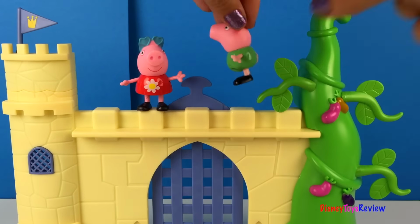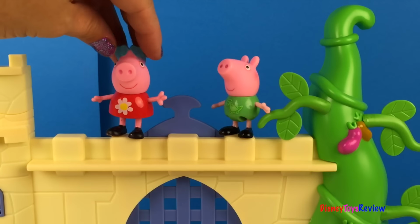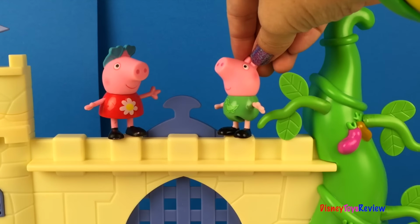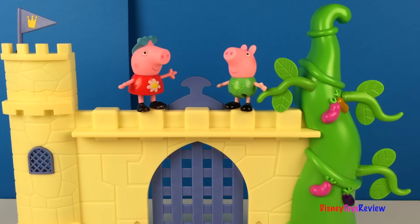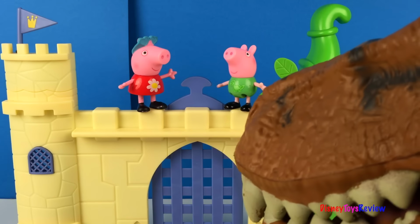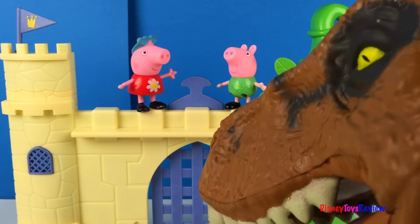Today we have surprises. Hi Peppa. Hi George. What are you doing? I was checking out the castle. There's something over there that's coming our way. It looks scary. Whoa. It does look scary, Peppa.